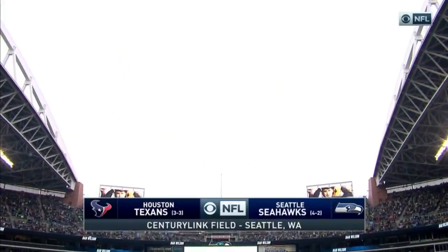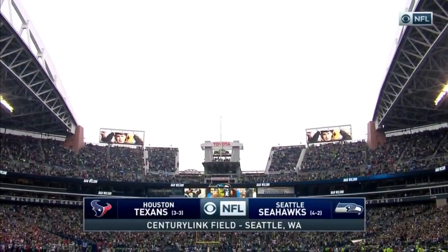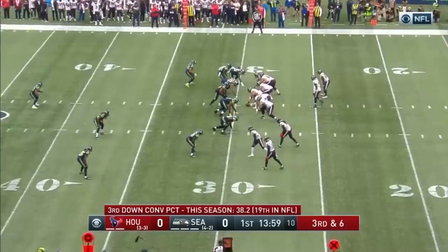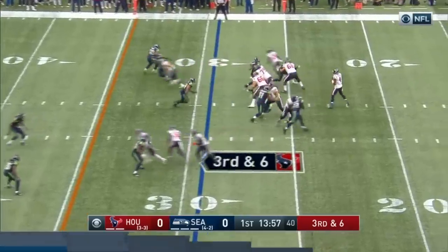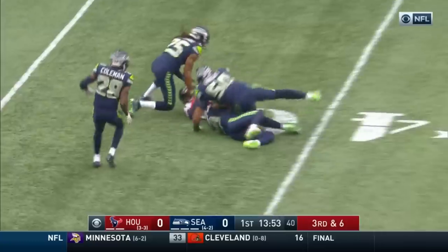Welcome back to Seattle, where it is 56 degrees. There is some fog. It will burn off, they say. There is no threat of rain. A lot of noise in here for the rookie, Deshaun Watson, with a 3rd and 6. Across the middle as Ellington has the first down.